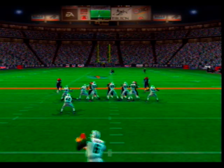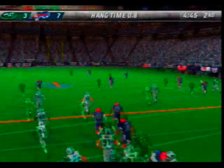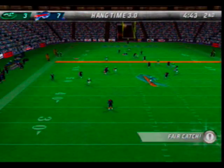Hanson will come in now to punt it away. Tanner will go back to accept this punt. He signals for a fair catch. Fair catch made at the 34-yard line.